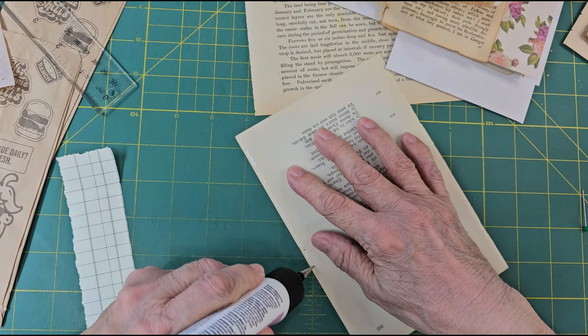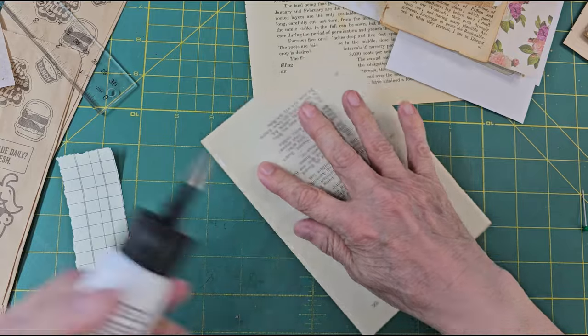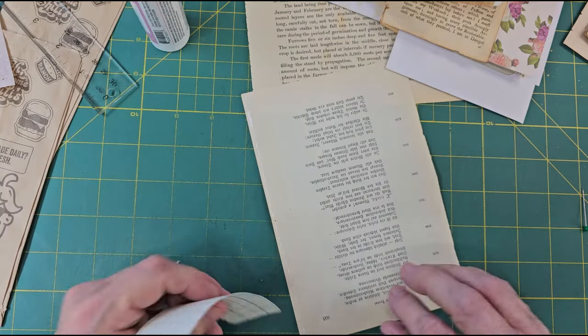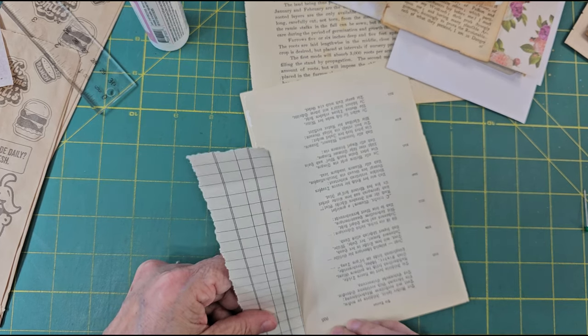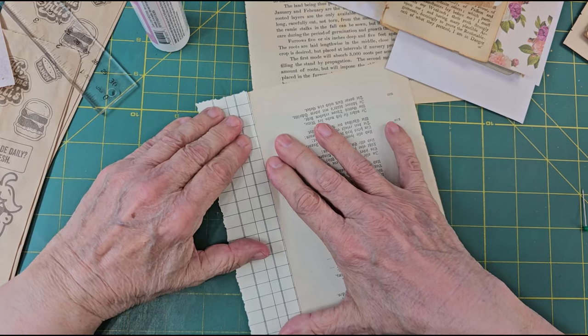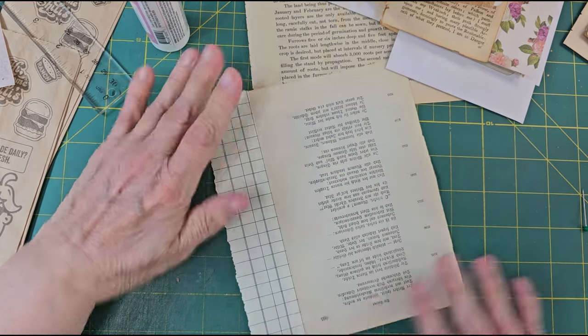And we will glue down. You can, of course, stitch. Use your favorite glue, whatever that is. People will tell you one thing or another. I'm not going to tell you. Just, you know, do you.